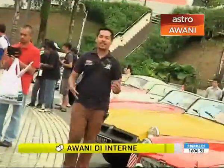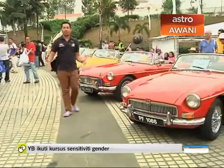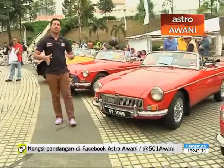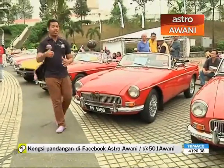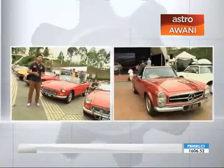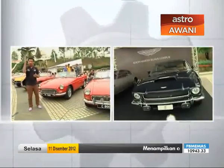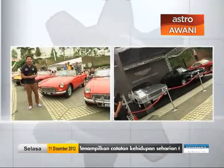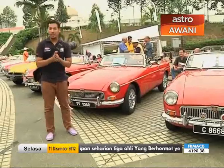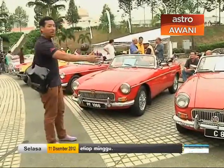Now, this year's Asia Klasika is extra special, not only because there is a huge collection of classic and vintage cars here, but we are also celebrating a string of anniversaries. Number one is the 60th anniversary of the Mercedes-Benz SL series. Then we've got 50 years of James Bond films that we're celebrating with the Aston Martin cars over there. Then it's 40 years of the BMW M Division, but also it's 50 years of the legendary MGBs.